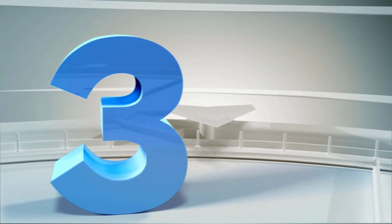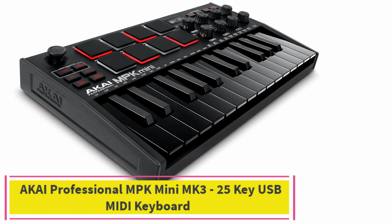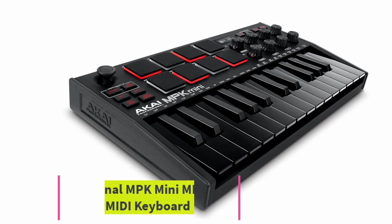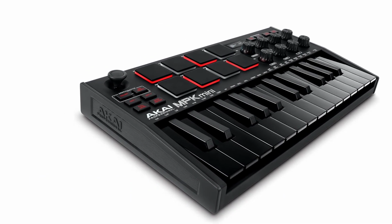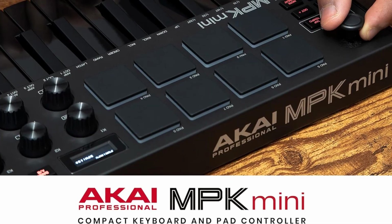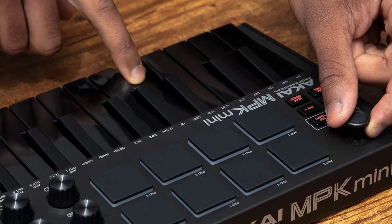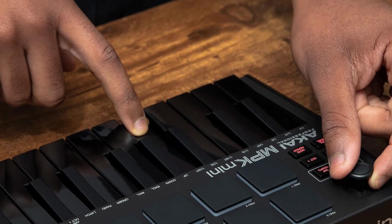Top 3. Akai Professional MkII Mini 25-key USB MIDI Keyboard. Music production and beatmaker essential. USB-powered MIDI controller with 25 MIDI keyboard velocity-sensitive keys for studio production. Virtual synthesizer control and beat production.